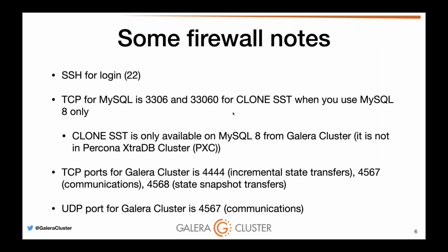So there are some firewall rules, of course, and this is all taken care of for you by Galera Manager. SSH for login. TCP for MySQL is 3306, and 3060 is for clone SST, which you can only use in MySQL 8. It doesn't work in MariaDB, and doesn't work in Percona Server. So it's a MySQL 8 thing at the moment. TCP ports for Galera Cluster need to be opened as well: 4444, 4567, 4568. And of course, there's a UDP port for Galera Cluster as well. So these are a few things that you normally have to open up.